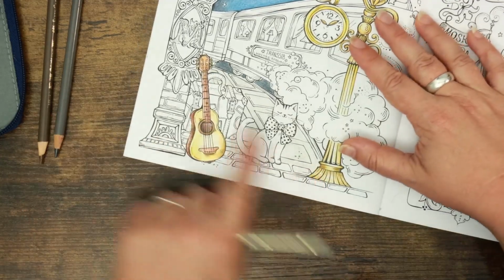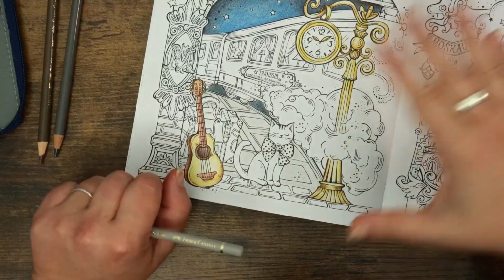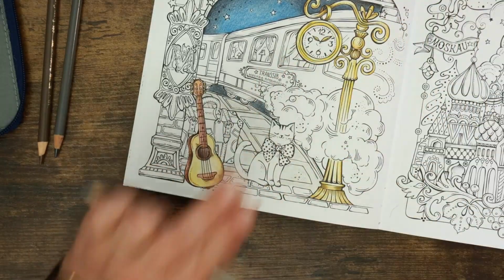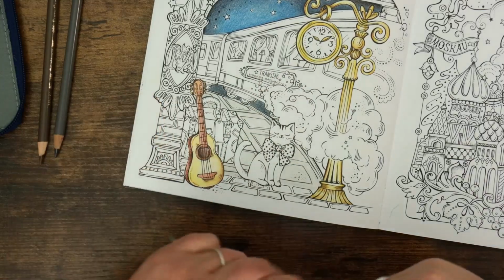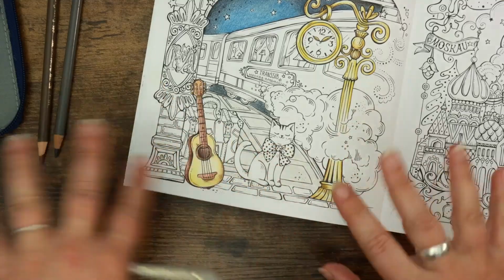I just want to point out here, there are quite a lot of artistic inconsistencies in these pictures, and that's not a slight towards Rita Berman. It's very common in colouring books, but what it does do is it forces you to make decisions about what certain parts are in the image.